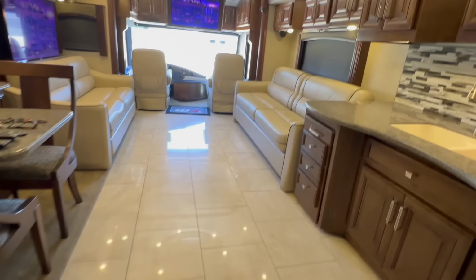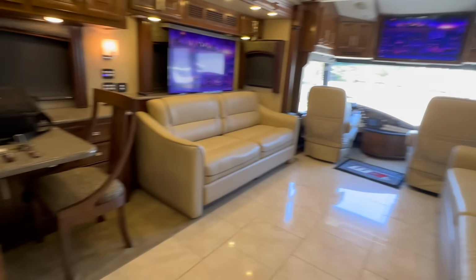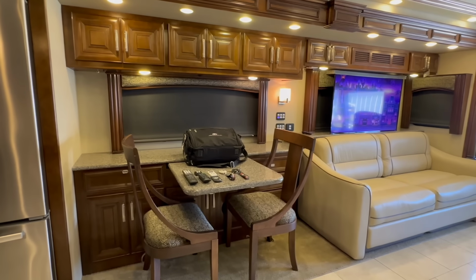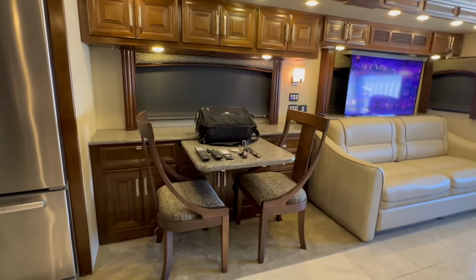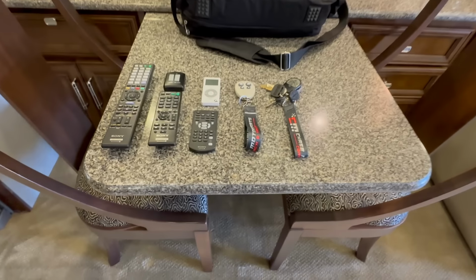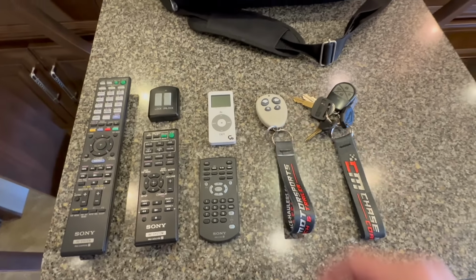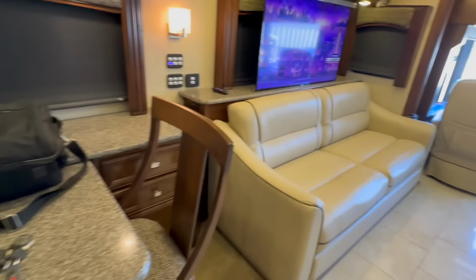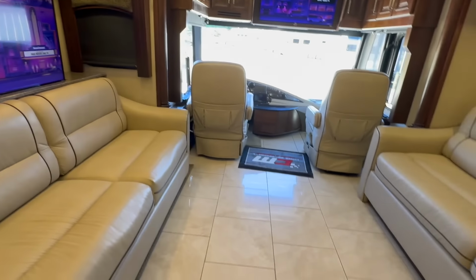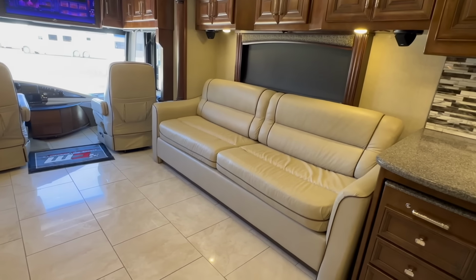45-foot, 3 ACs, has the 450 Aqua Hot hydronic heating system, heated floors, 23,000 original miles, all of the original manuals. I've got to find the spare set of keys. If I don't find them, I'll have a set made. All of the original remotes, awning remote. This is for the shore power cord. I thought that was cool. It's on a remote. And lots of updates from the TVs to the tires to chassis batteries. Very, very, very well maintained.